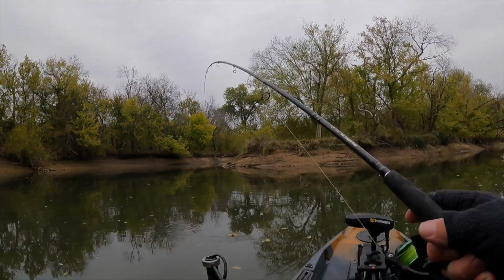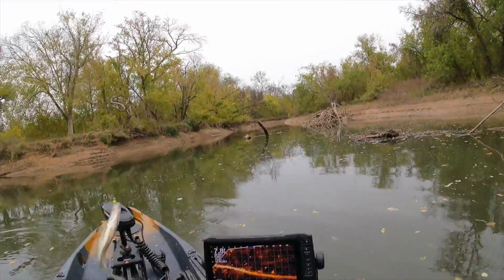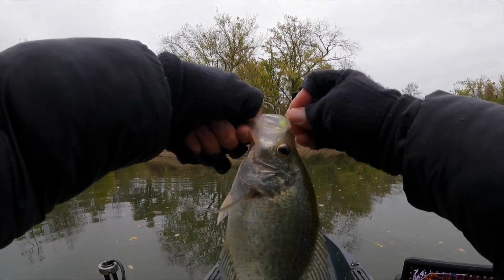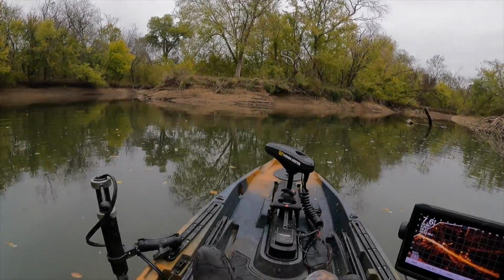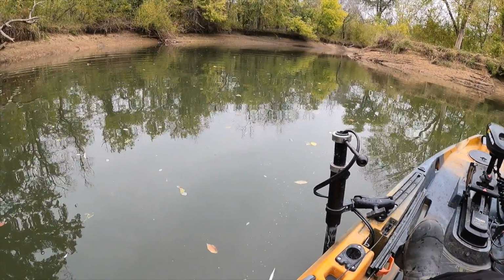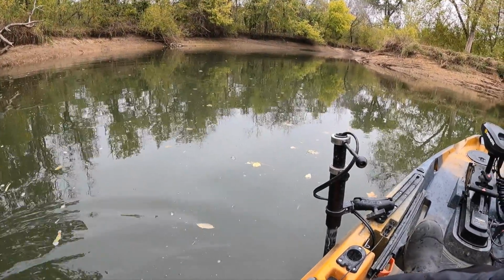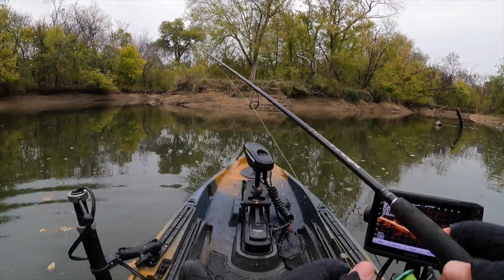Got that one. Oh, he came up after it. Big crappie. Yes, sir. Oh, don't fall in. Don't fall in. Get over here. Heck yeah. Ooh, this one the biggest of the day. Ah, that's a big one. Big old creek black crappie. I knew it'd be probably pretty good in here. I could jig and bobber these guys, like I said, but it's a deep bite, so they're sitting on bottom, 7-ish feet deep.